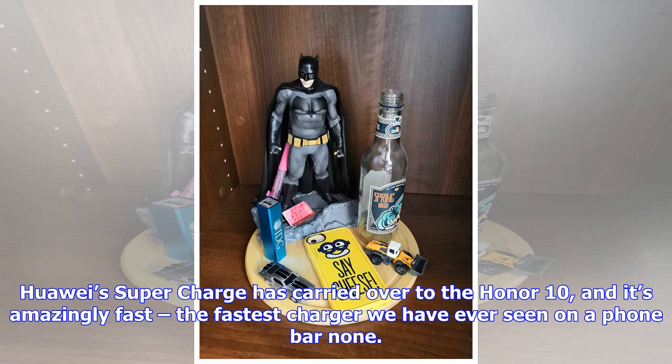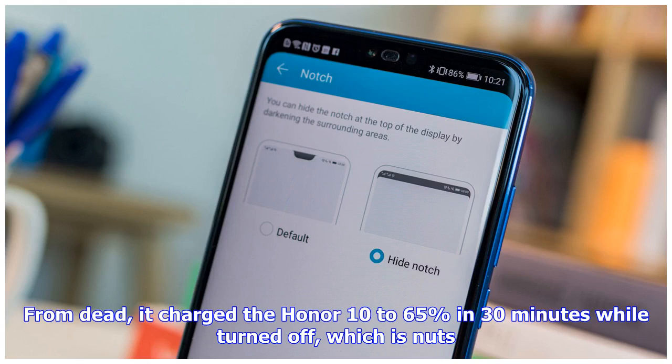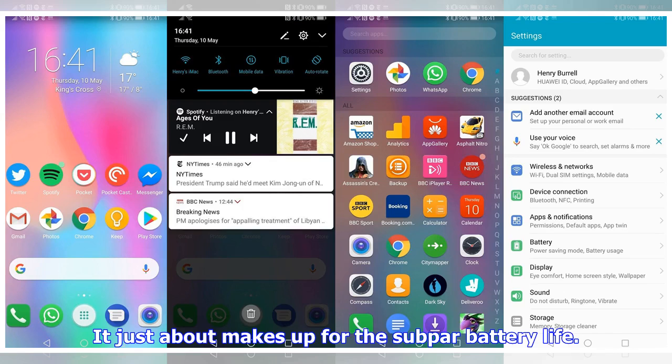Huawei's Supercharge has carried over to the Honor 10, and it's amazingly fast, the fastest charger we have ever seen on a phone bar none. From dead, it charged the Honor 10 to 65% in 30 minutes while turned off, which is nuts. It just about makes up for the subpar battery life.